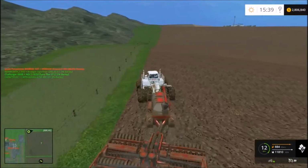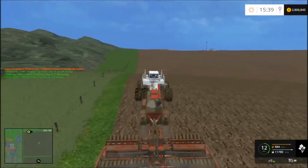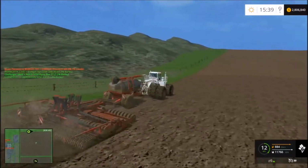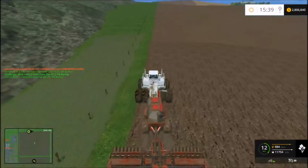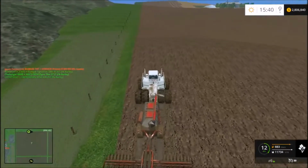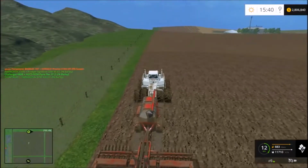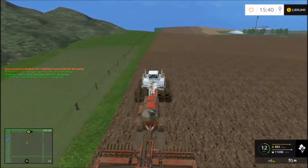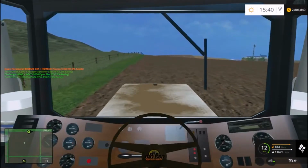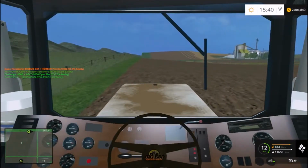Talk a little bit about what we're going to be doing in the future on this map. This planning we're doing kind of brings me to the topic. We're using the standard in-game seeder equipment and also the cultivators if you see me cultivating. And I think we're kind of at the point where we can look at some different modded seeders and cultivators to use in this map. I've seen a couple I like. You might try to download them and try them on the farm here.